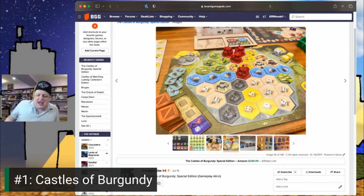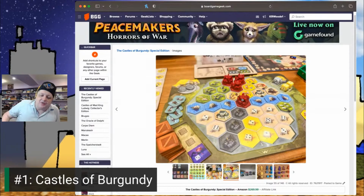The new version actually looks good. The original version looked very ugly. I like one of the small bonuses in the new version is that the castles are this red or burgundy color rather than green like they were in the original. But look, there's no theme here. There's also no disasters, which is nice.